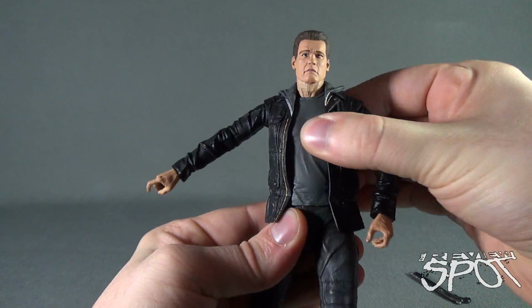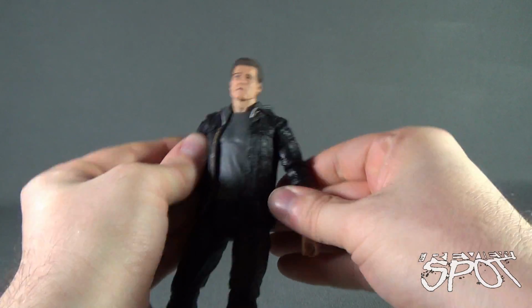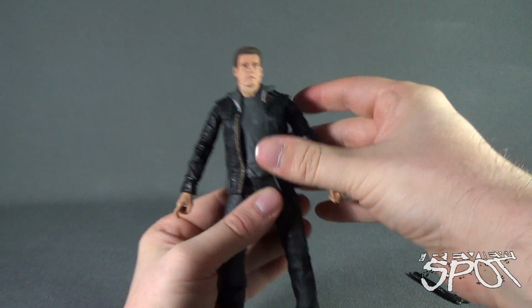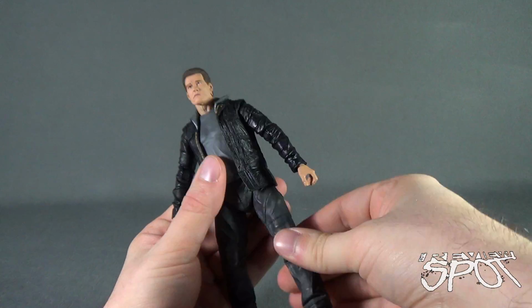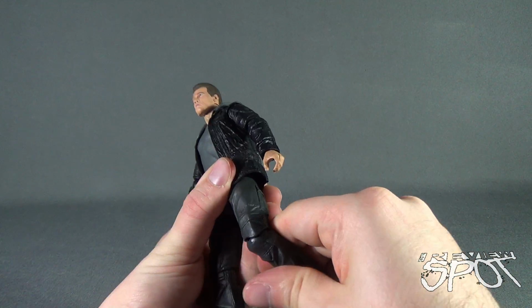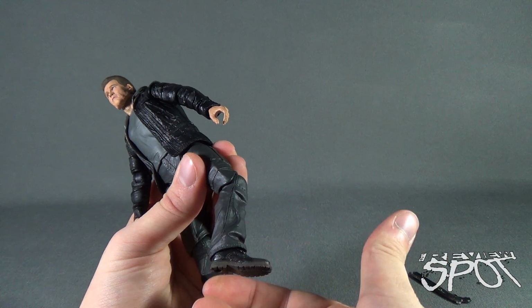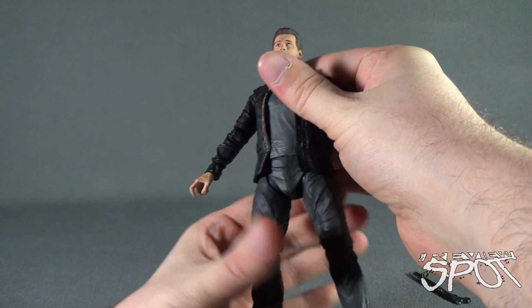He's got a crunch and a little bit of a swivel, but not a lot. It swivels more so. Nothing really restricts it, it just seems like it's a tight joint. And finally, his legs hinge forward and back. They hinge out. He's got a bend point right at the knee, which also rotates the lower leg. And he's got a ball joint in the foot there as well.